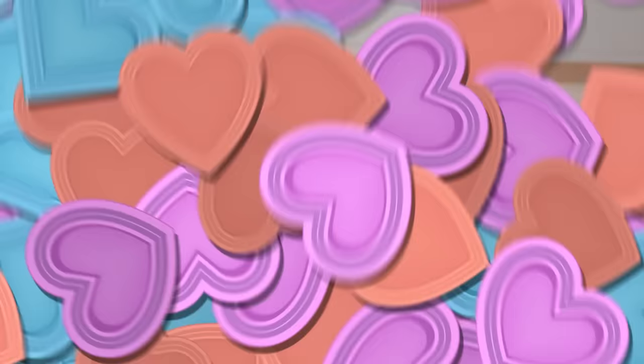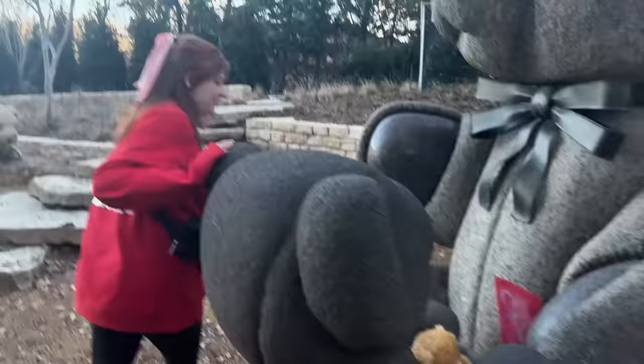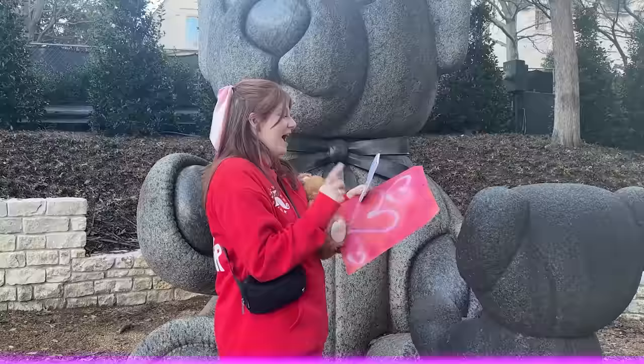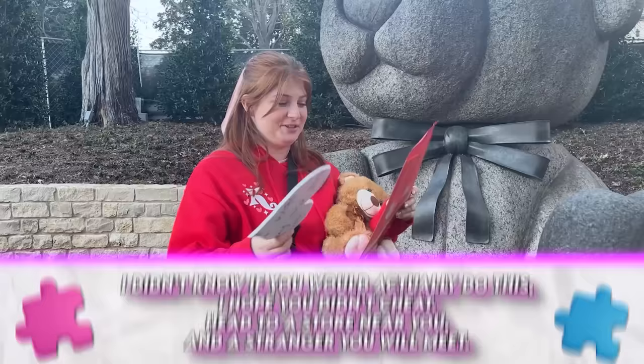This is literally the park on the other side of this fence. How are we supposed to get to the teddy bear? Okay, look, there's the teddy bear. Excuse me, there's someone right there. Shut up, you scared me. Oh, look. Wait. Oh, it's a little gifty. Let's read the clue. I didn't know if you would actually do this. I hope you didn't cheat. Head to a store near you and a stranger you will meet. So you can choose the store.